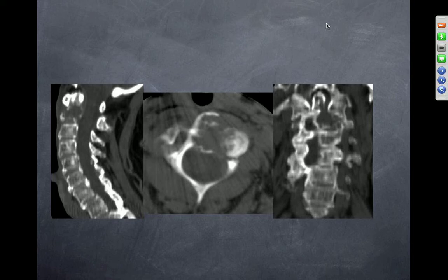All right, we got a CT cervical spine. Looks like it's C2. There's a destructive or lytic mass with ill-defined margins, and it's a metastasis. Yeah, sorry about that. I just told everybody that I wasn't going to show any metastases. I got to do that to mix people up.